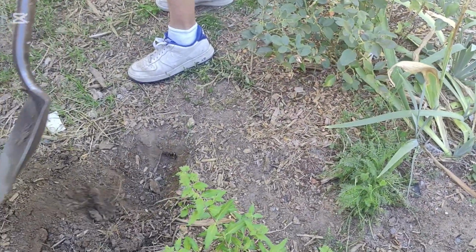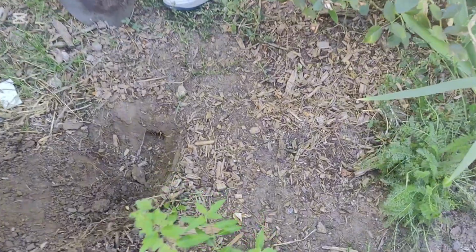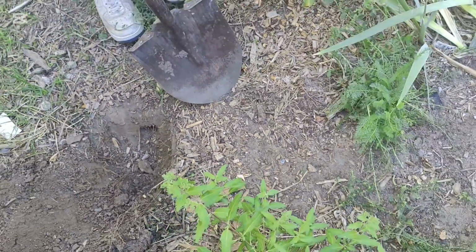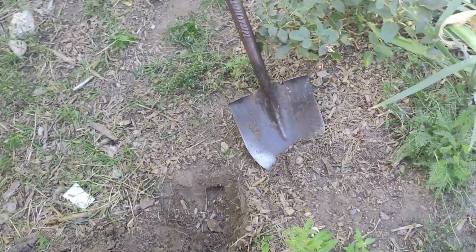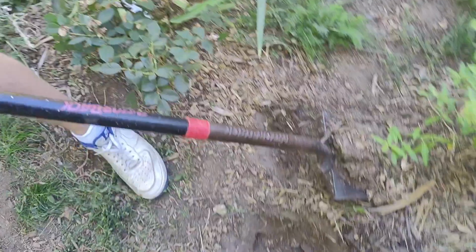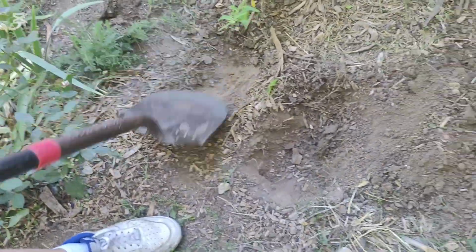Thank you, Josh. What do I do now? Just keep going. I want another hole there. And see, I can't do the digging, so my sweet kids are helping me. I want them in the ground for winter. Yeah, that's what I need.